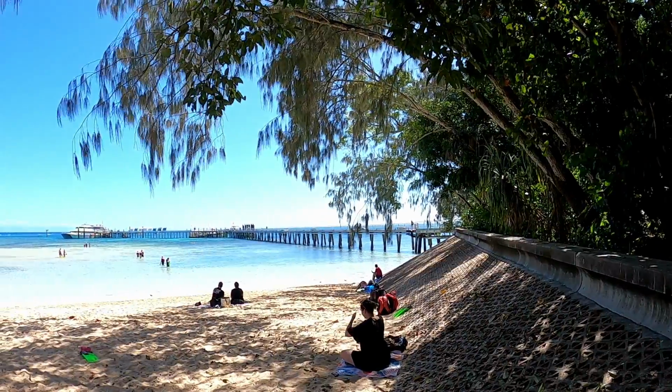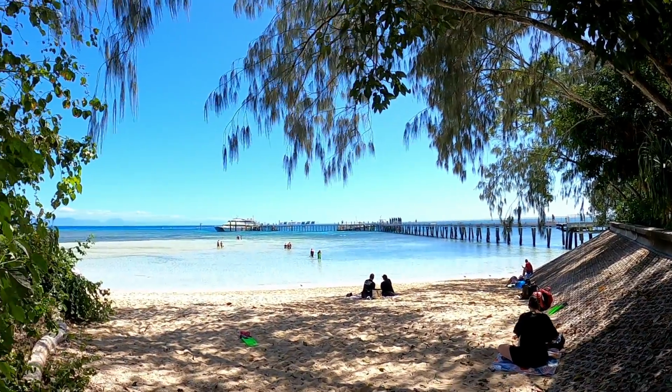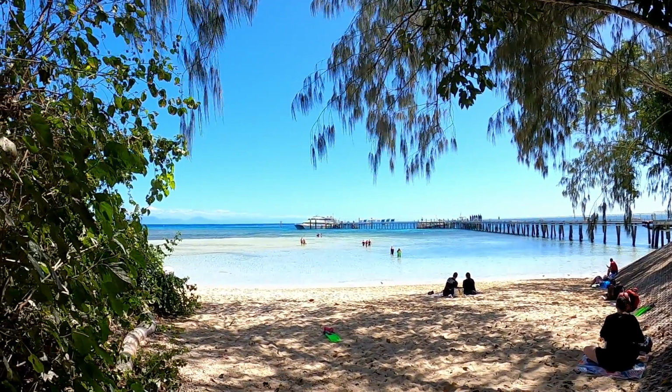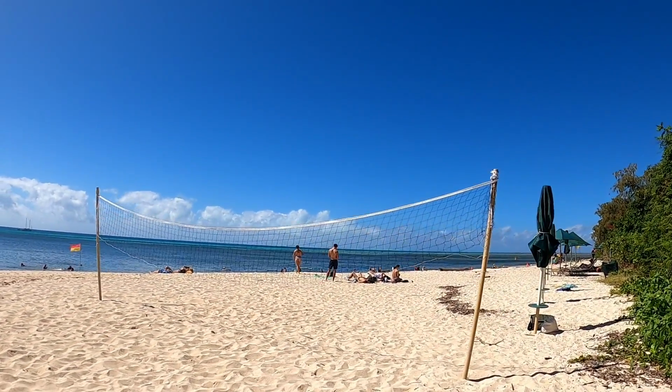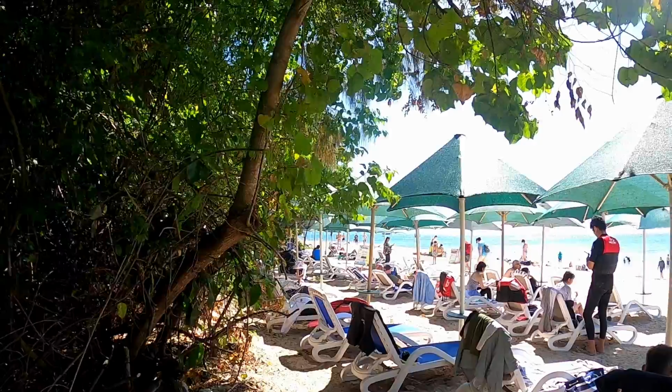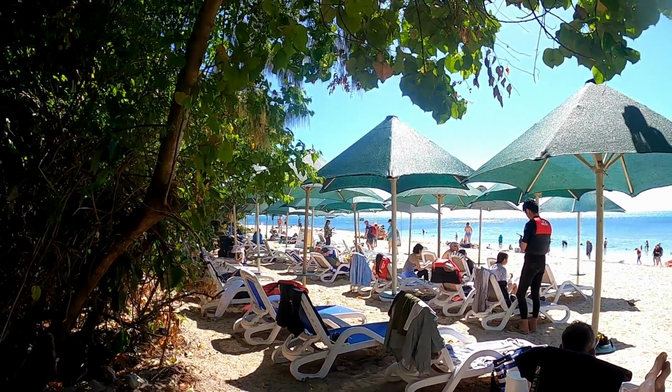However, don't let that put you off the beaches. Surprisingly, there are plenty of fantastic options if you want to see some of the best beaches. Just book a tour to one of the islands, as there's plenty to do at places like Green Island, or maybe you might like Fitzroy.